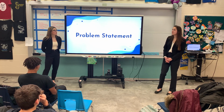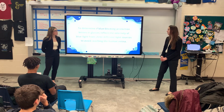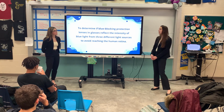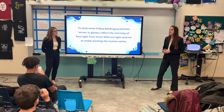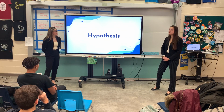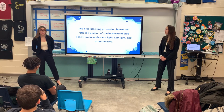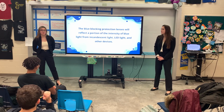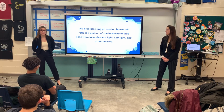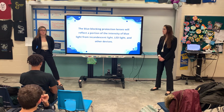So for our problem statement, we wanted to determine whether blue light blocking protection lenses in glasses can reflect the intensity of blue light from 3 different light sources to avoid reaching the human retina. And after that, we hypothesized that the blue light protection lenses will reflect a portion of the intensity of blue light from incandescent light, LED light, and other device light, which in this case was a laptop.